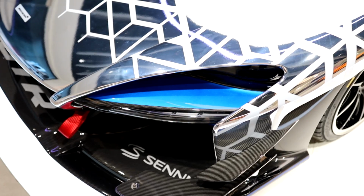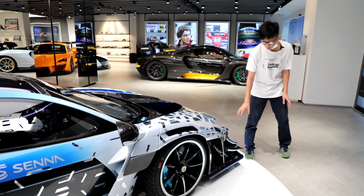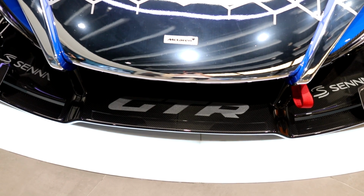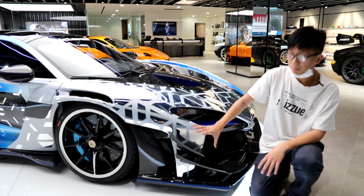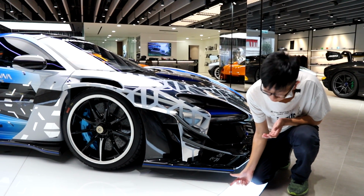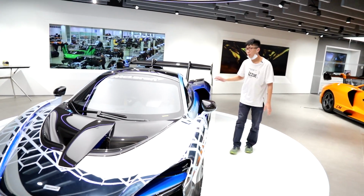And yeah, we have now come to the front of this car. As you can see, it is much more aggressive, and you can see the blades are much bigger than on a normal Senna, because this car has no need to drive on public roads. That's why this car has much more aggressive aero. These carbon fiber blades are massive, and we don't have the active aero of a normal Senna. And the ground clearance is basically nothing because you don't need to drive it on the road, right?